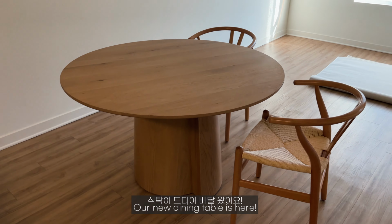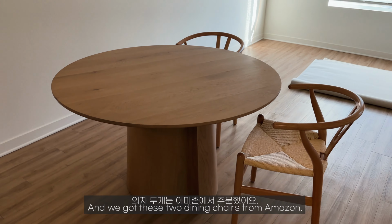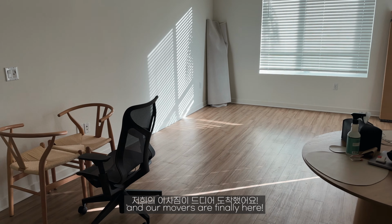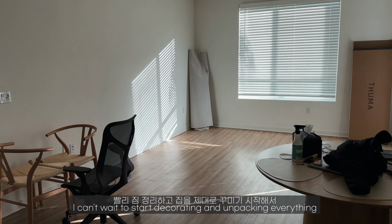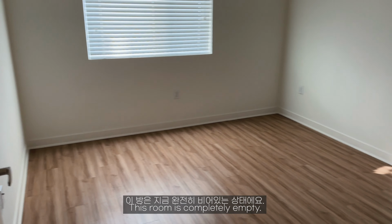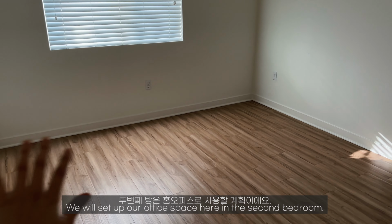Our new dining table is here. It's from Lulu and Georgia. And we got these two dining chairs from Amazon. This is all the furniture we had for the past 2 weeks. And our movers are finally here. Can't wait to start decorating and unpacking everything and make this home feel a lot cozier. This room is completely empty and we will set up our office space here in the second bedroom.